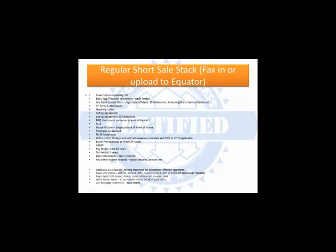All right, so I'm going to leave this up on the screen. You have all these stacks inside the Dropbox. You're going to have all this stuff, and tomorrow I'm going to go over what's in your Dropbox, so when you're looking for something, you know where it is, okay?